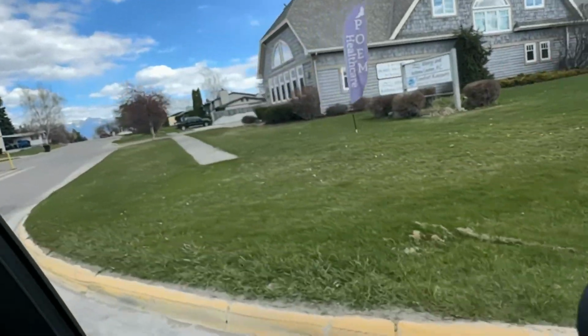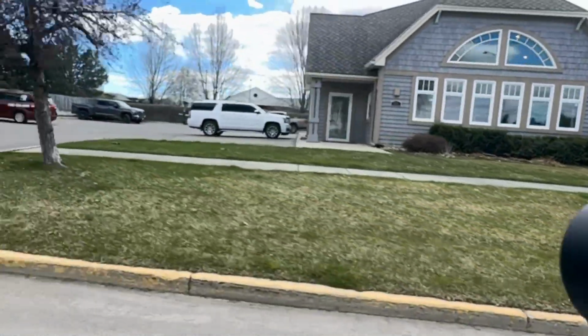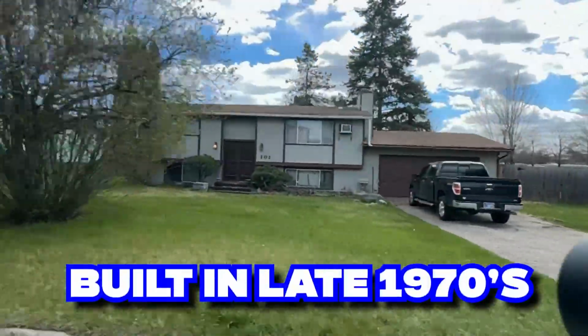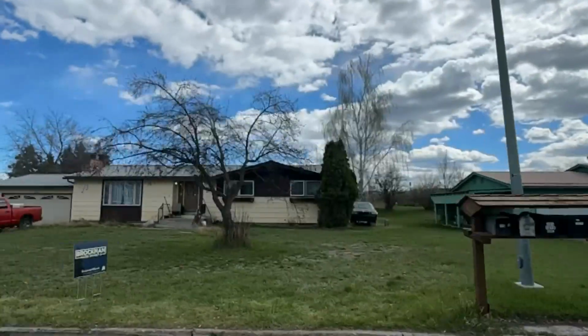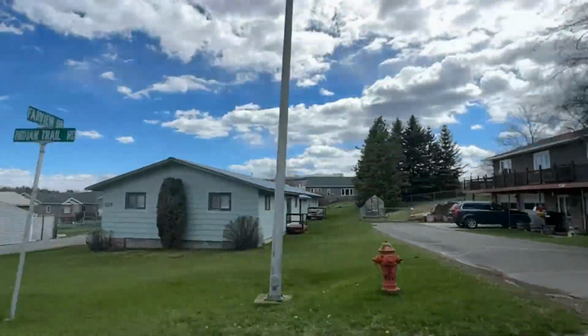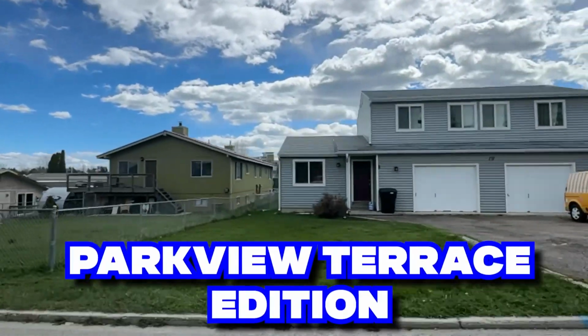And then we turn on to Indian Trail Road, where we see an allergy and asthma center. And as we drive down here, we'll see a number of multifamily and duplex units that were built in the late 1970s, and a few scattered single-family residences. And then we'll turn on to Harrison Boulevard. And this is Parkview Terrace Edition.